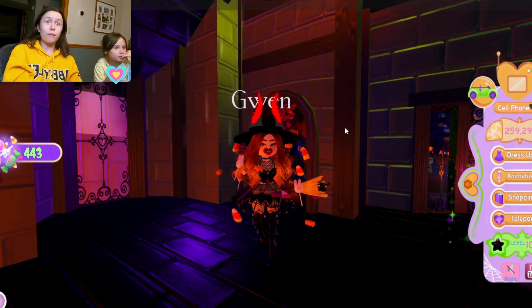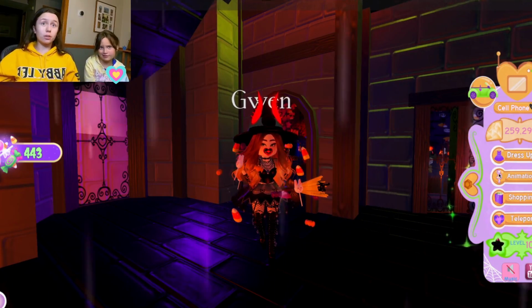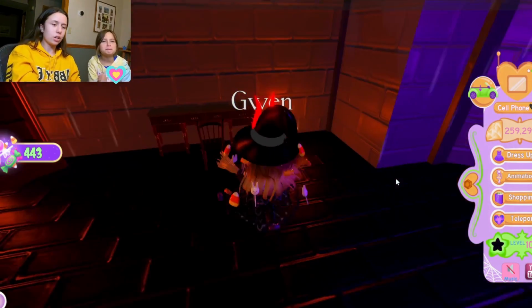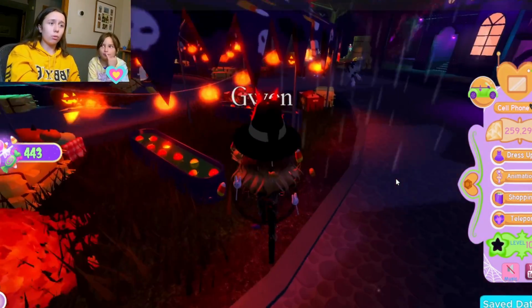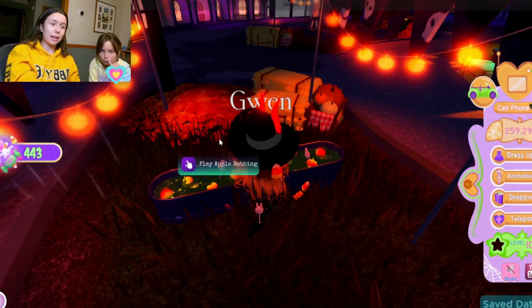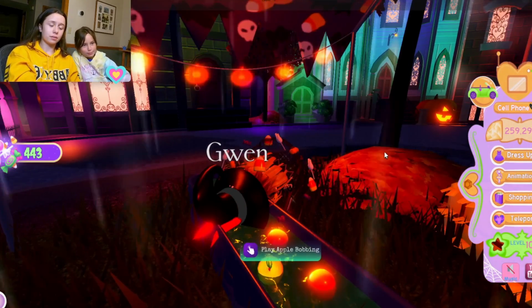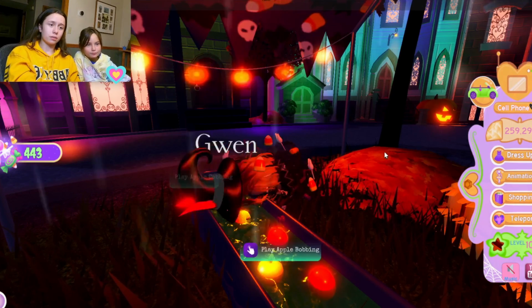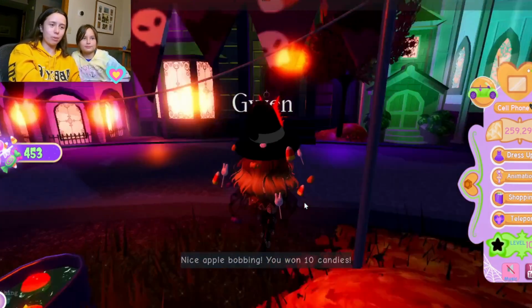That leads us to a very important topic. Candies. How will we get those items if you don't have candies? So, what you can do to earn candies is find a chest. Or you can go over here and you can play apple bobbing. Yum. Where's that apple? Right there. And you can win 10 candies every time you apple bob.